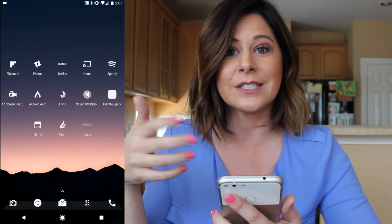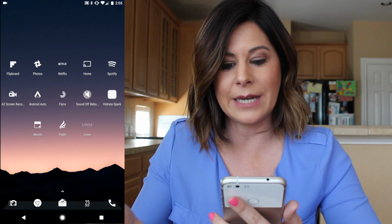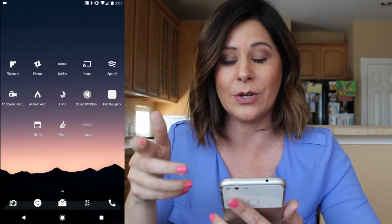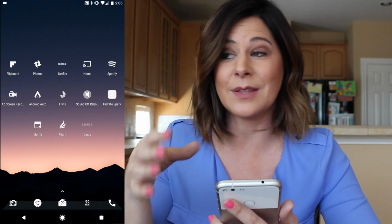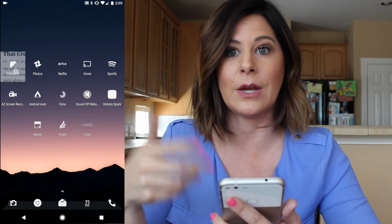The next screen are some other apps that I use on a daily basis, but also some new ones that I've been using that I think you guys would really enjoy as well. So the first one is Flipboard. This is the main place that I go and get my news for the day.